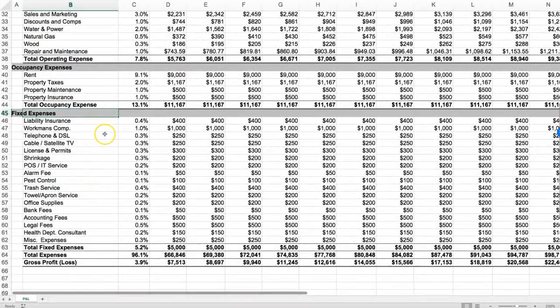These are the expenses that literally do not change based on anything. Your rent does not change based on how busy you are. Your cable, your POS fees, your alarm fee, your pest control, those don't change based on how busy you are. Now they might slightly, but really they don't.